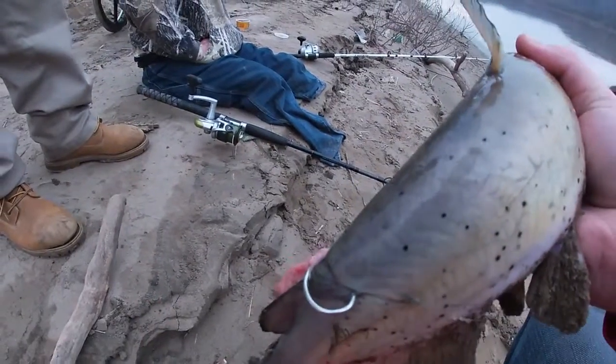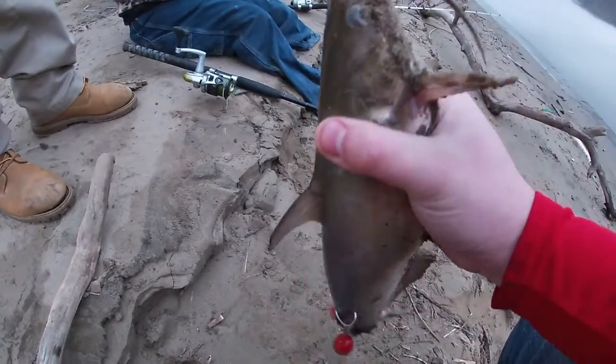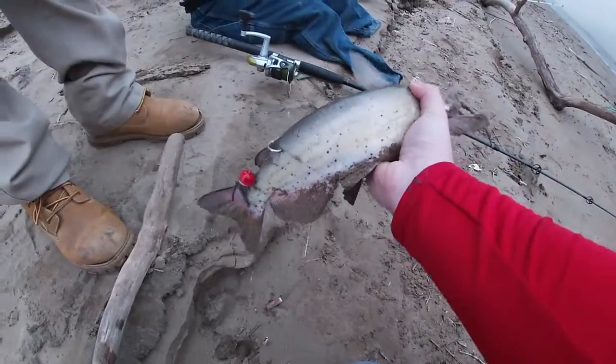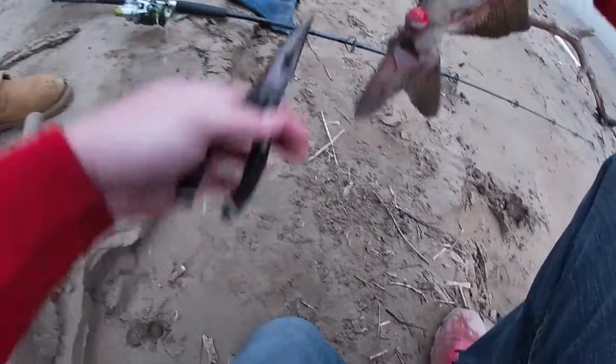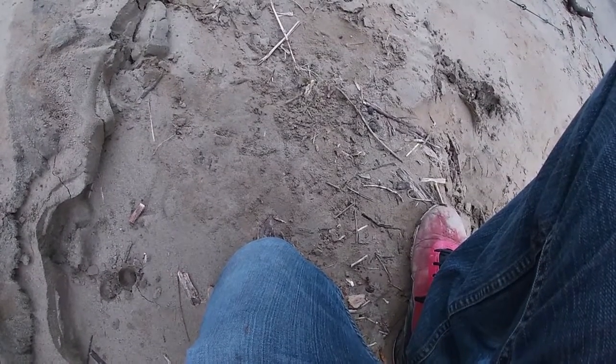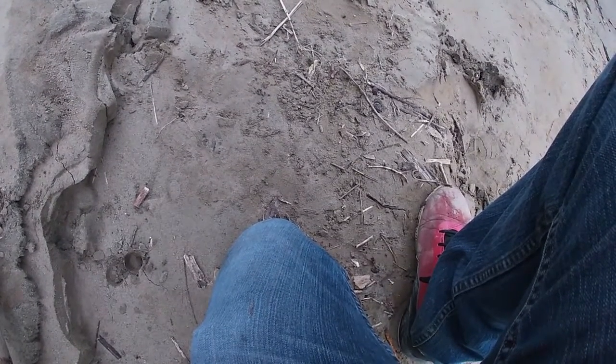All right, here we are. As you can see, we just got a nice little channel cat pulled in, and it is not the brightest fish in the river right now. It literally caught itself on a circle hook in the back tail section and really threw me off when we seen the pole bending, but you know, it's whatever.